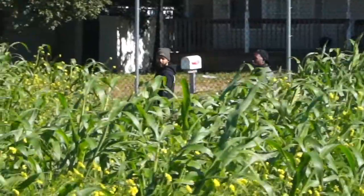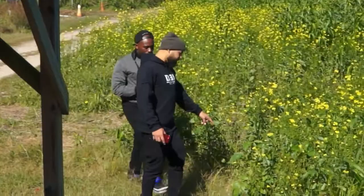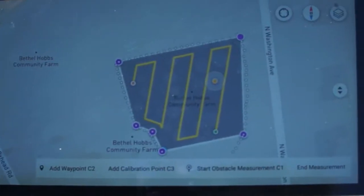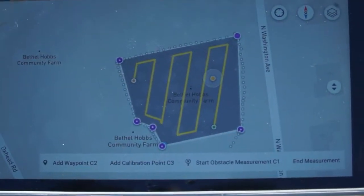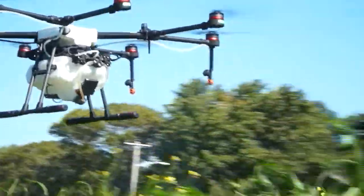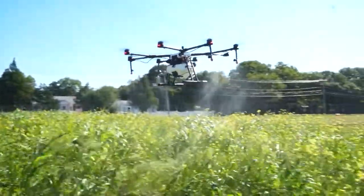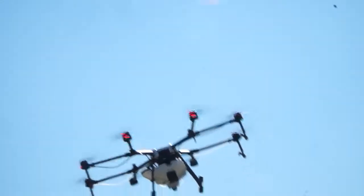Before spraying, Mike and Chris must walk around the perimeter of the farm to map the target area. These are the points that we made, those blue dots, but the yellow lines, the drone made the fastest and most effective route. The drone hovers just inches above the crops, ensuring even coverage. We can do about 7 to 10 acres an hour. This whole farm would take about 40 minutes.